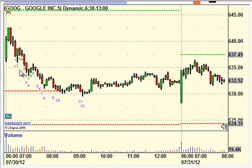What we're looking for is to be making new lows and to be meeting the criteria of closing below the low of the bar 2 bars back. What happens here is all the way down, we get to a 12. Now it's the 13 that gives you the buy signal. So we're looking for a 13 on this count.